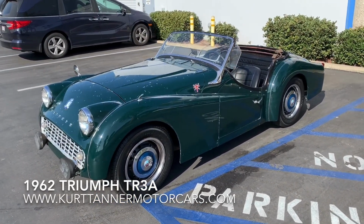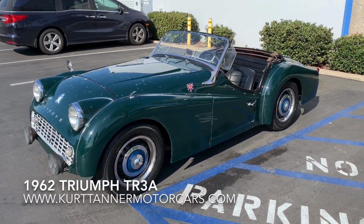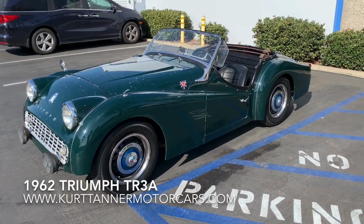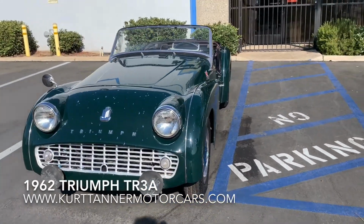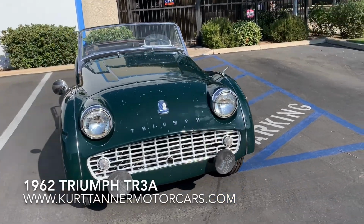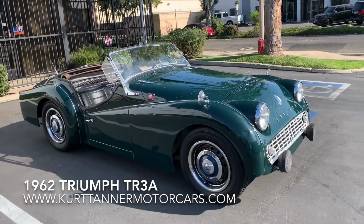The engine bay is a bit scruffy. It was blackened at one point with the color change, and looks like it could use an engine detail. But I would classify this car as a good running, driving car with average cosmetics.